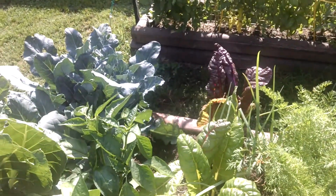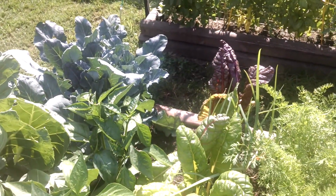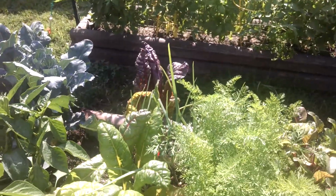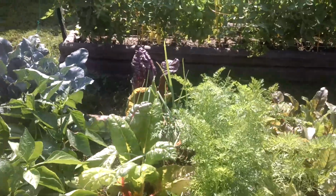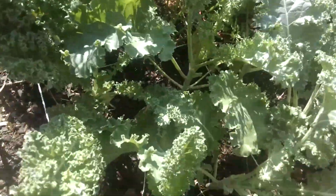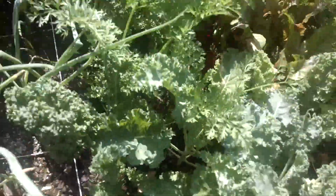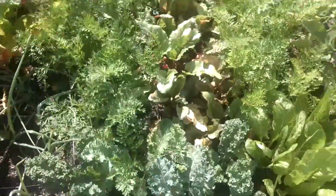The lettuce in that square is gone. We ate all of that. My Swiss chard is doing nicely. We've been eating some of that all along. My onions are, the peppers are getting in the way. The onions are coming along too. Probably mid-July is when we'll be getting these. And we've been eating kale salads nearly every day. I'm going to be making some kale chips with those.